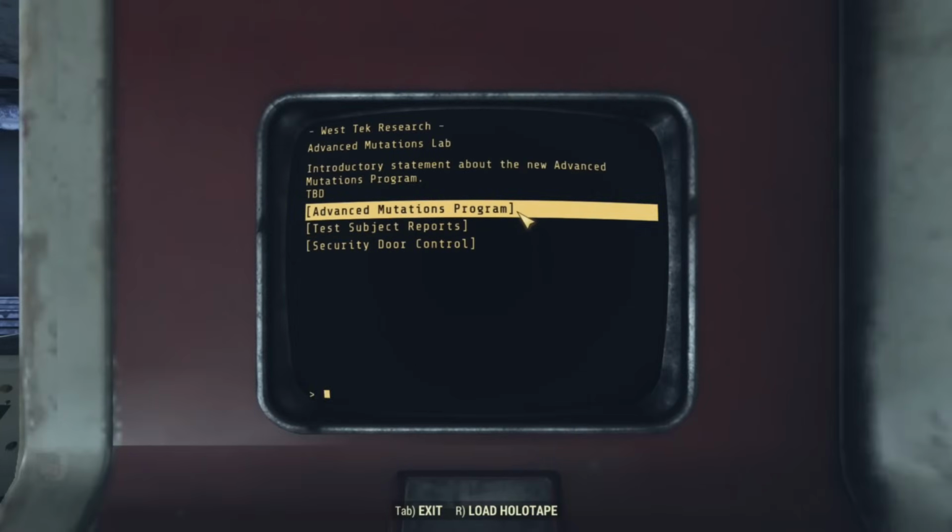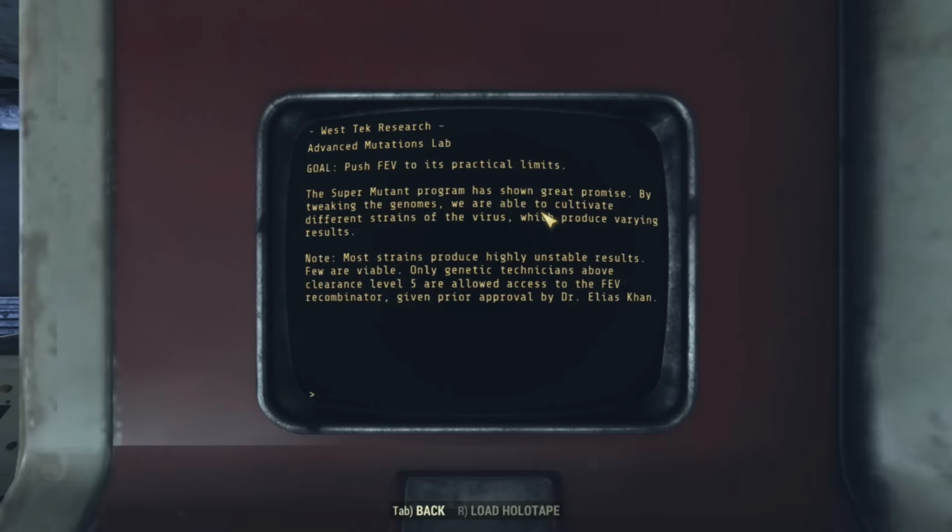We find 3 options. In the first Advanced Mutations program, goal: push FEV to its practical limits. The Super Mutant program has shown great promise. By tweaking the genomes, we are able to cultivate different strains of the virus, which produce varying results. Note, most strains produce highly unstable results. Few are viable. Only genetic technicians above clearance level 5 are allowed access to the FEV recombiner, given prior approval by Dr. Elias Khan. Morals be damned, ethics out the window. They just want to push FEV to its limits.